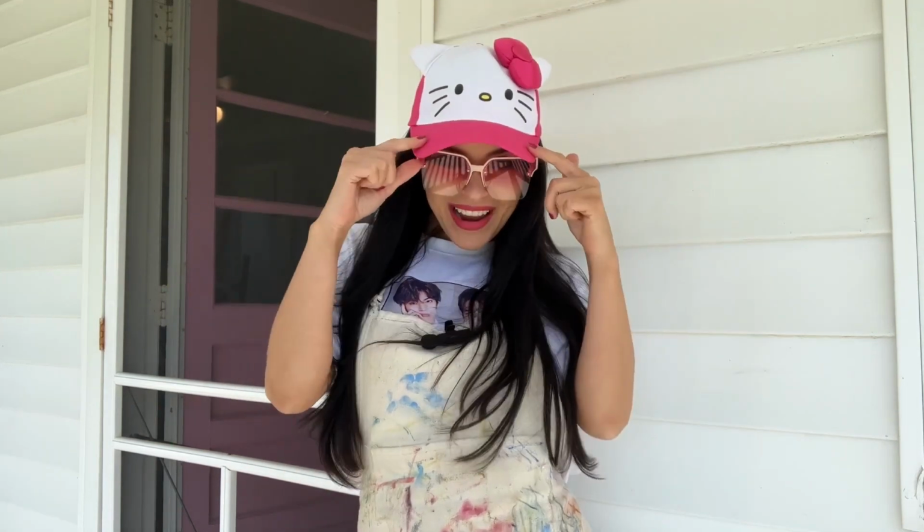I decided to take a short break from painting to enjoy the fresh air because today is so nice and the next couple of days it's going to be rainy and I hate the rain. How do you like my hat?